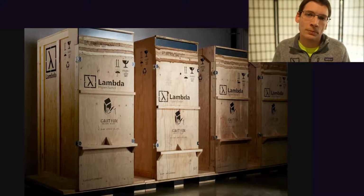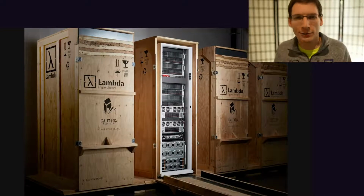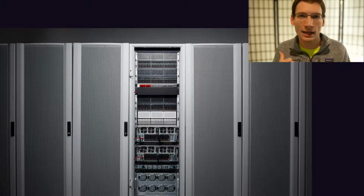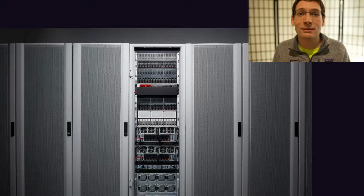Each rack is shipped to you in a rack crate like this. All you have to do is open it up and roll it off the rack crate into your data center. It's ready to go right out of the box. So it really is that easy.